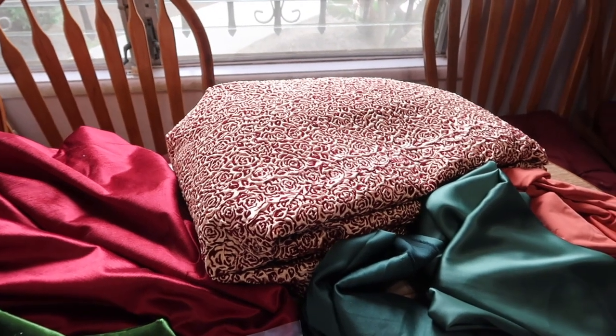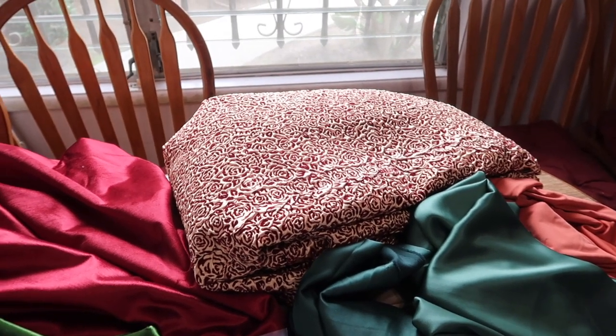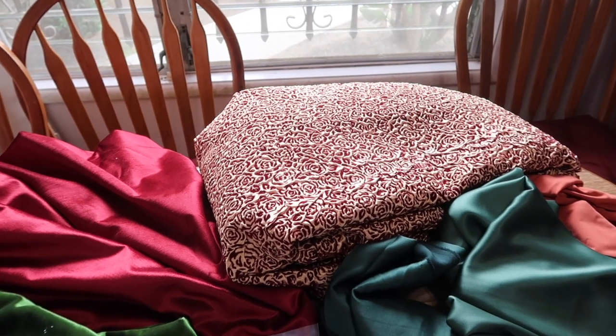I have no idea what the name of this store is. I did take a video of it, so I will insert the name here. It was Fiesta Fabrics. Fiesta Fabrics.